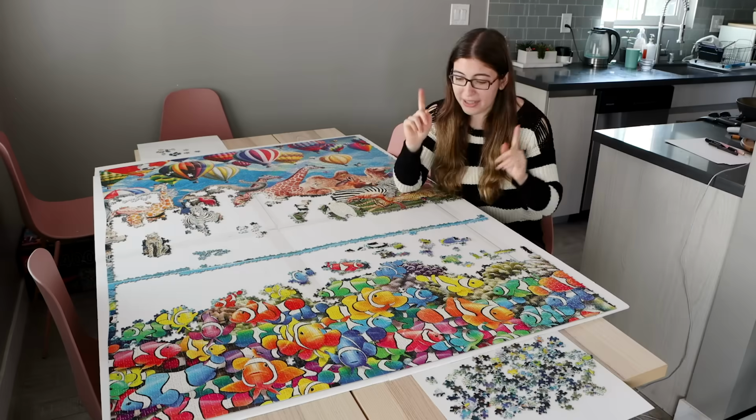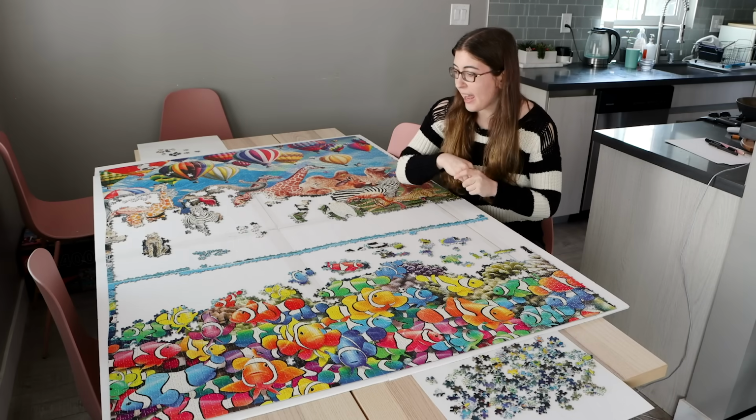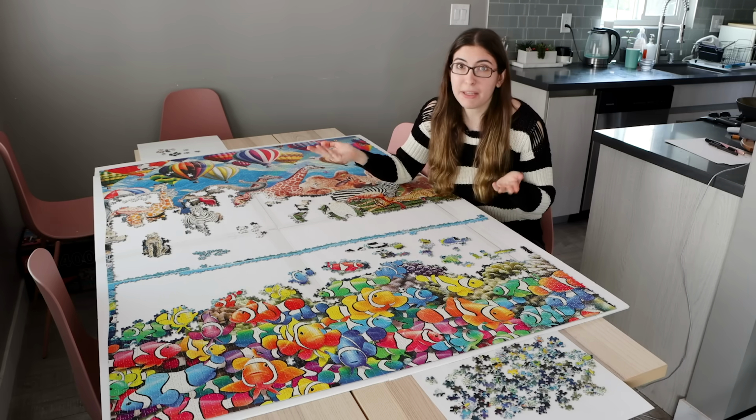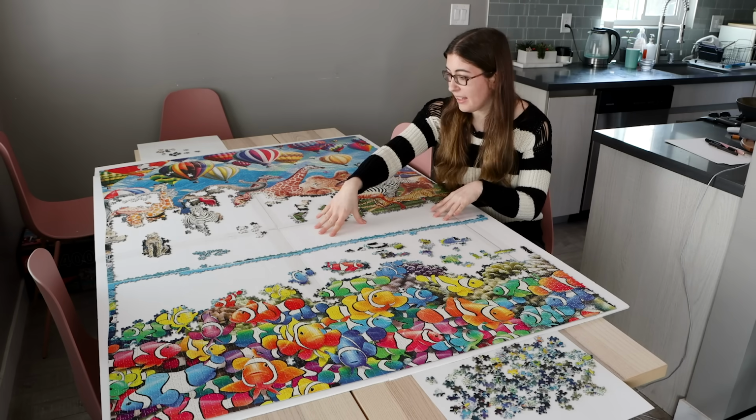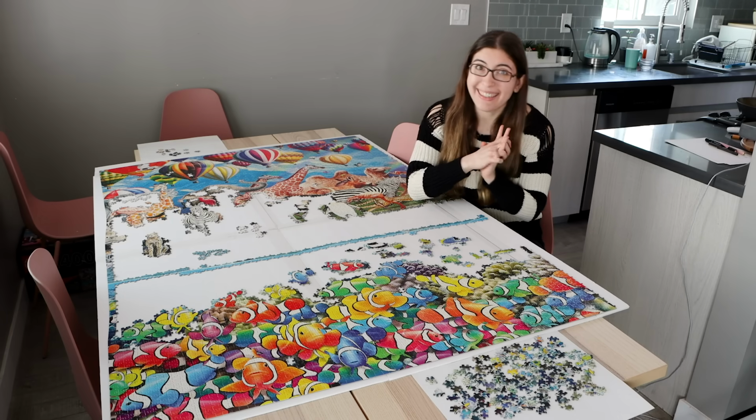So this afternoon, I think I'm gonna try to finish up this underwater section, and then it's really probably only gonna be 2 more days of work after that to do the above water and the animals. So I will check back in a little bit.